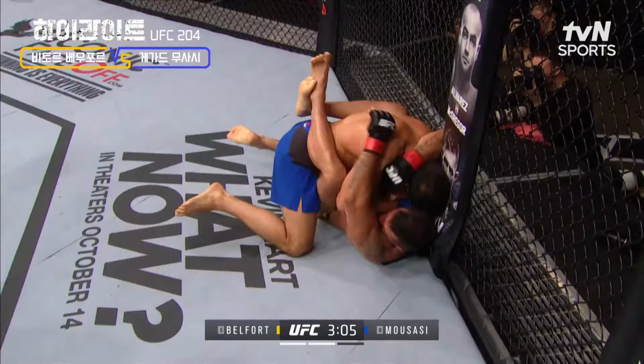With 3 minutes left, Mousasi is outstanding on the ground, both with his strikes and submissions. Raining down hammer fists here. Vitor trying to fight back, doing a nice job pulling the head down, landing a couple good elbows there, but now full mount for Mousasi. Vitor, can he survive? Looking for the submission.